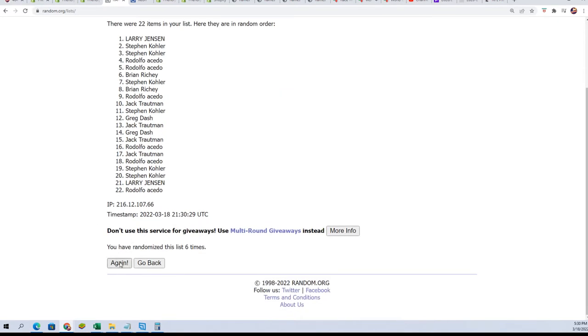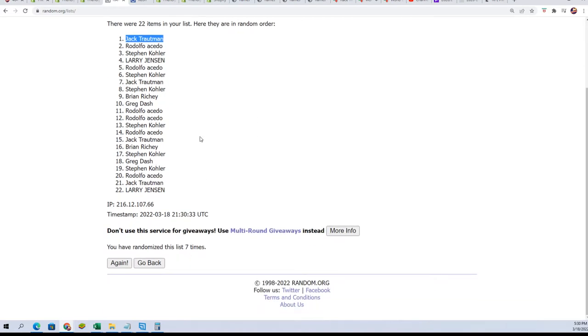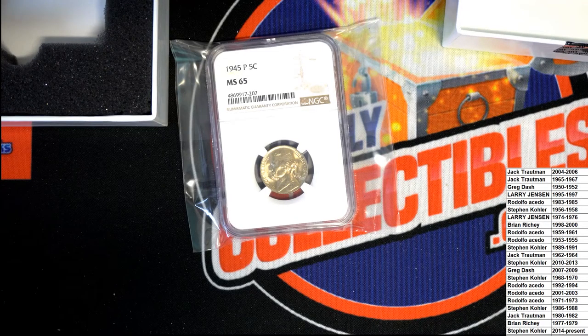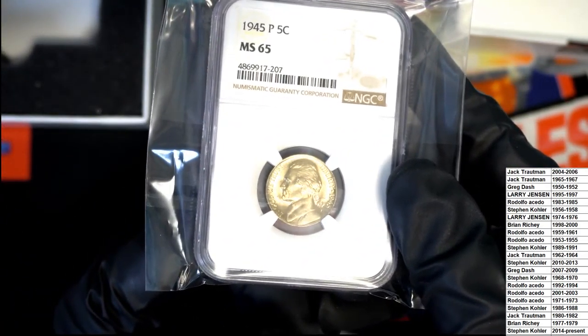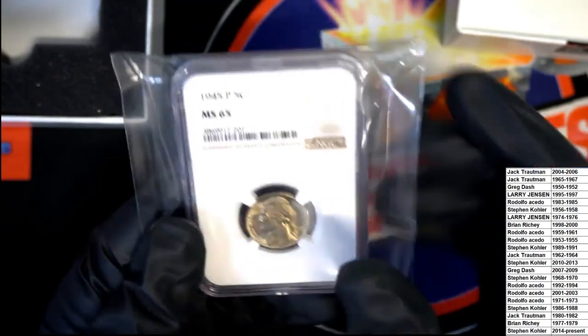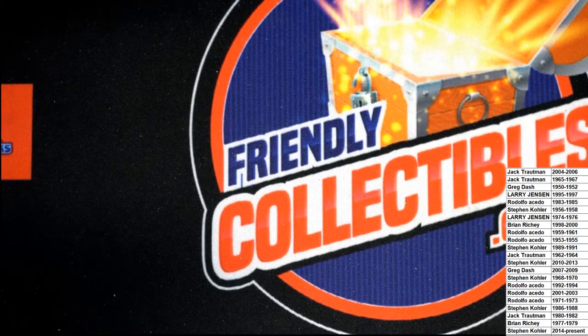Lucky number seven. Well, there you go, Jack T. Congratulations, Jack. After seven taps through, your name's on top of the list. Jack, you've just scored a graded coin, my man. Very nice looking nickel right there. That is a fine representation. Nice hit.